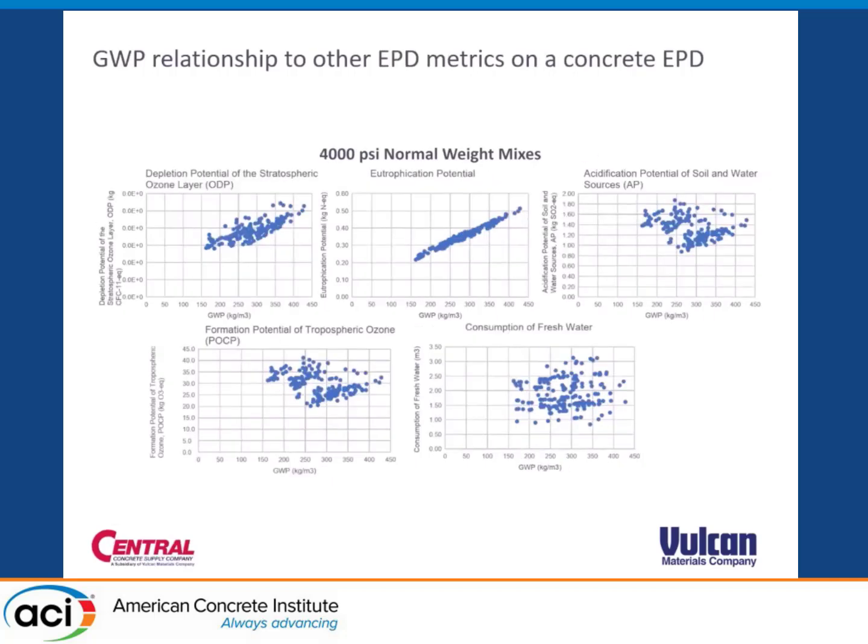Here's another example of some of that data, 4,000 PSI. The other graph was 3,000 PSI. Very similar on the metrics.